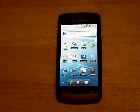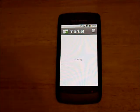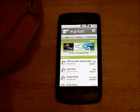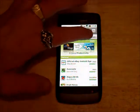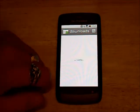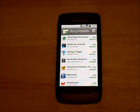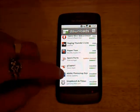What else? Oh, Market. Sorry, I love doing that. If you go into Market, you'll now find that it's a little bit different looking over the top. So we go here to downloads. Let's see, an app I use every day, and if it gets outdated, I am rendered totally useless. Where is it?